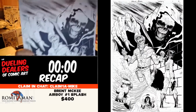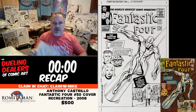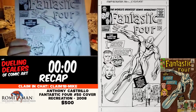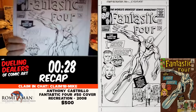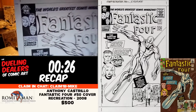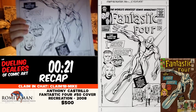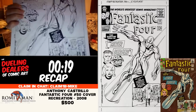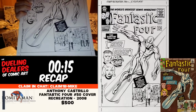Next up, we got the 1B cover recreation by Anthony Castrillo for the FF50. Beautiful cover recreation. Man, done to perfection. I'll do $450 on this. Again, the corner box is all art. The logo is all drawn also. Beautiful, beautiful recreation to the great FF #50 by the great Anthony Castrillo. $450.